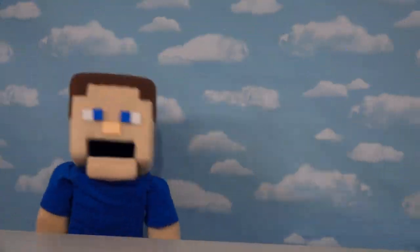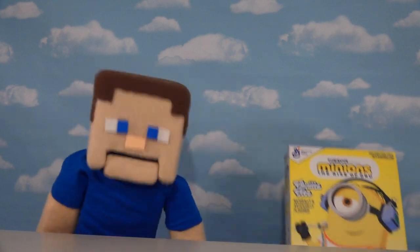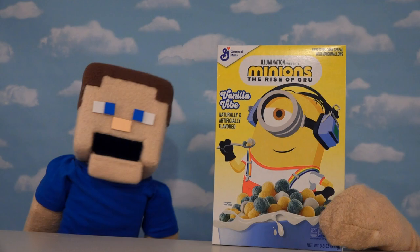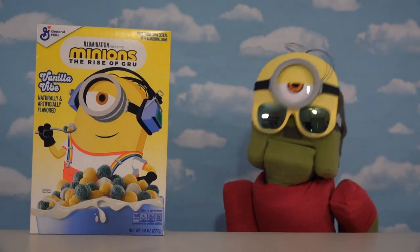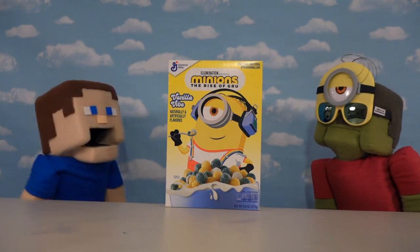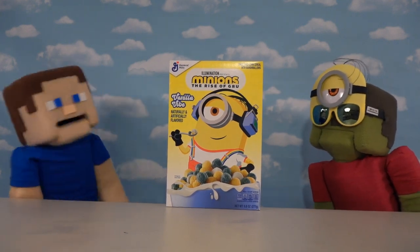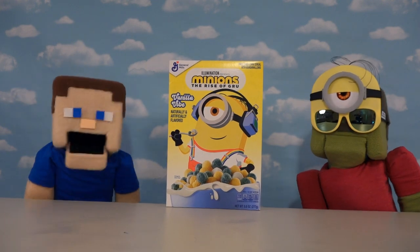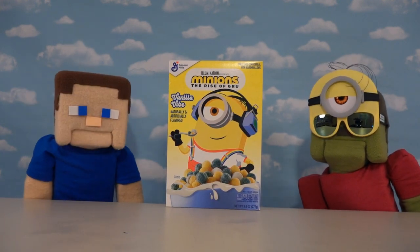All right, kids, so as you know, we just love Minions. So today, we're going to be looking at Minion cereal. Oh, so cool. Oh, Minion cereal. Who are the Minions? I want to eat this whole box. Oh, zombie Steve. All right, I'll let you do that, but we've got to review this stuff first. All right, let's get to unboxing.